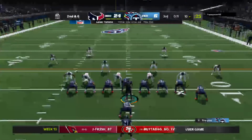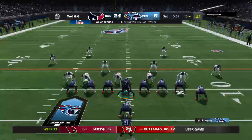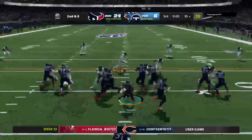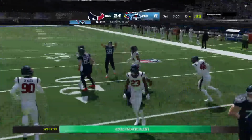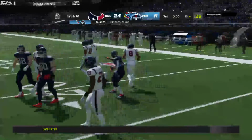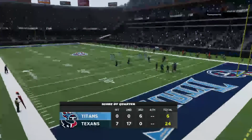The run got 4. Now they deal with a 2nd and 6. Here we go, D. Get off the field. Hey, check leg 46. Here's Hines. And able to get it here to about the 16-yard line. 3 quarters have come and gone. We'll return with more after this break.